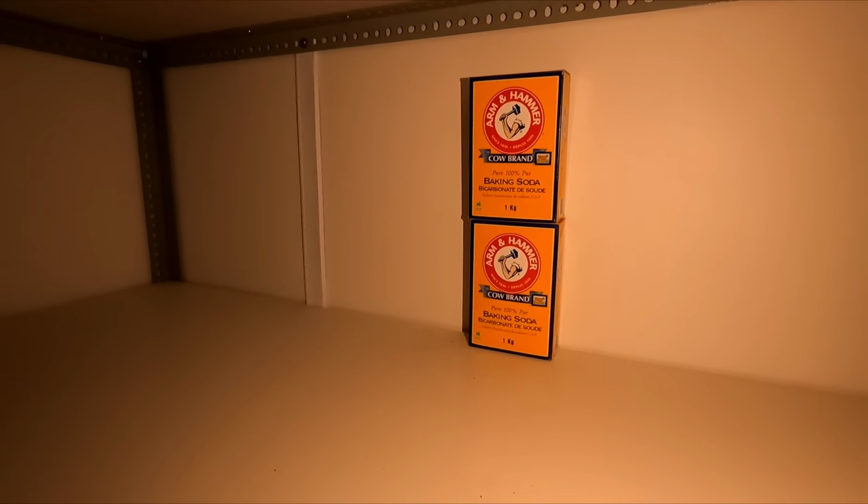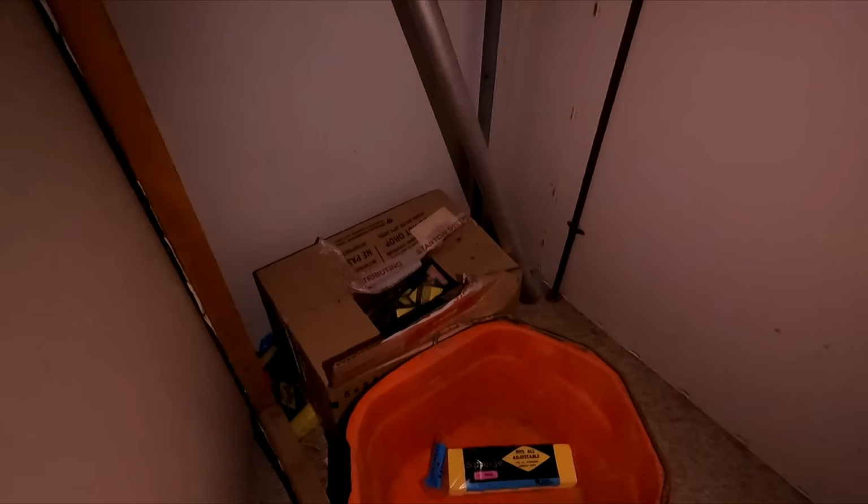Great big fridge freezer. I know it's just a couple items, but check it out. There's still inventory. Got some taco shells and some baking soda. And a bunch of sponges. Just kind of cool to see how they left it.